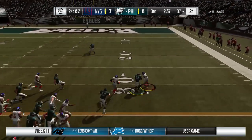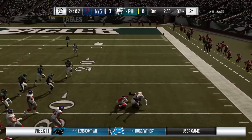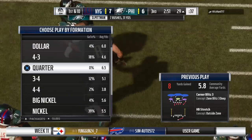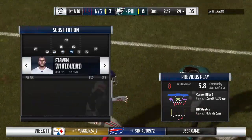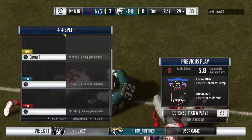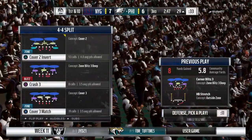Now a handoff looking right. And he'll work it inside the 30 to the 29-yard line. It goes as a gain of 8, and it moves the chains. Yeah, once more, strong running, excellent blocking at the point of attack. They've got a nice little drive brewing right here.